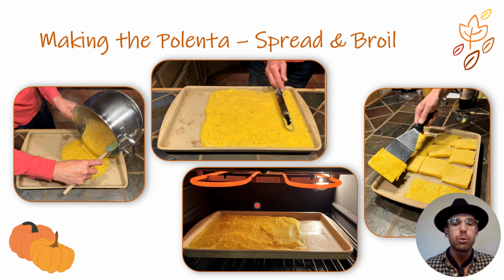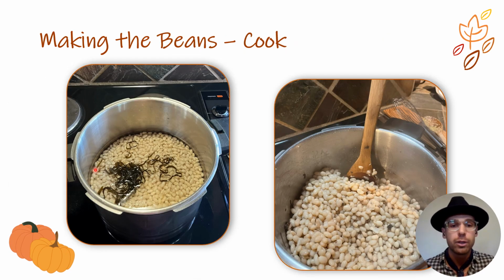Put in the broiler and broil for several minutes until it starts to turn golden brown on top. Then take out, turn over each square, and repeat on the other side. For the beans, we'll sort 2 cups to remove rocks and debris. Cover them with water overnight to soak. The next morning, we'll pour off that water, we'll rinse them, and then we'll add them to our pressure cooker or stock pot or slow cooker. In this case, we're using a pressure cooker because it's quick and easy.